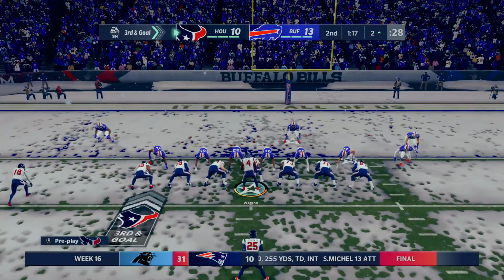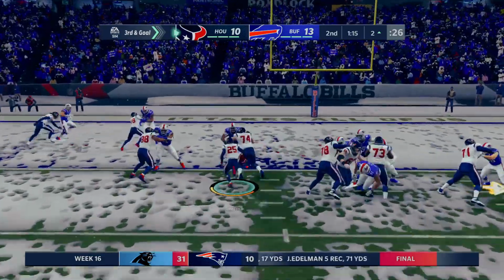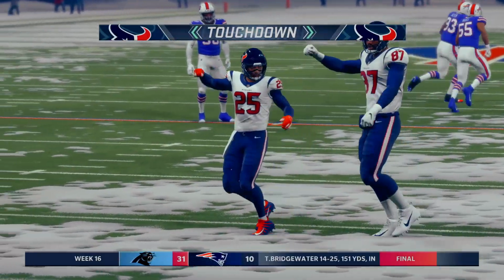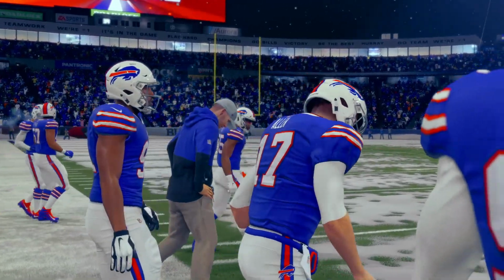Our 3rd and goal now from the 2, needing only 6 feet. And we're going to hand it off up the middle again to Junior. He's going to break through and get the touchdown. Touchdown, Houston, as we now have the lead 17-13, and that will take us into halftime.